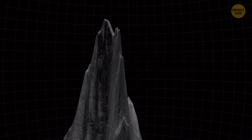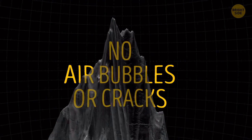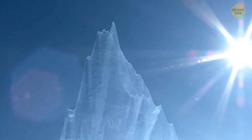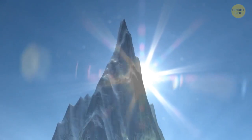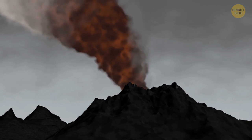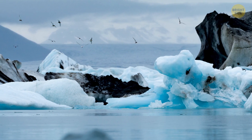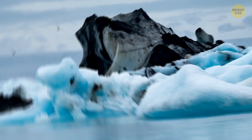First, the ice might be extremely pure, with no air bubbles or cracks whatsoever. In this case, there's nothing to scatter the light. The iceberg will absorb it all and look black. Or an erupting volcano can cover a glacier with volcanic ash. Then the ice that breaks off this glacier will be dark colored too.